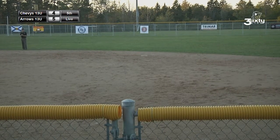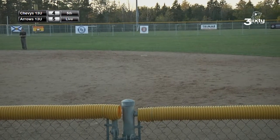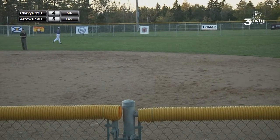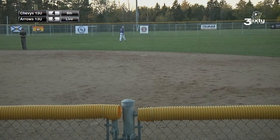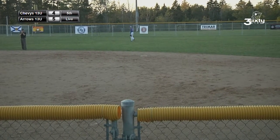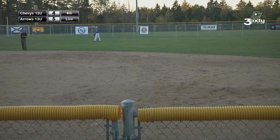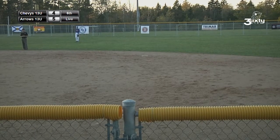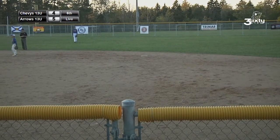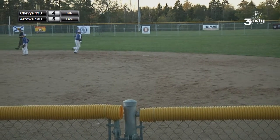And that will do it for the top of the 5th. No runs, 2 hits, no errors, and 1 runner left on base. We've played 5 complete. The Dartmouth Arrows lead the Summerside Township Chevys by a score of 5-4. Due up for the Chevys in the top of the 6th, it'll be Wood, McDonald, and Bulger. And if anyone gets on, then it'll be Arsenault to follow.